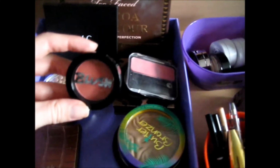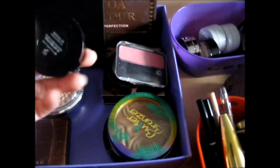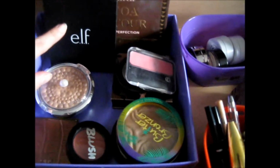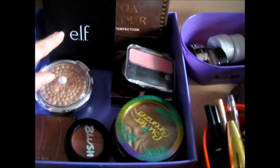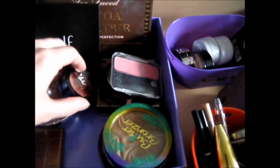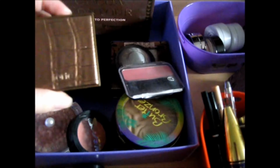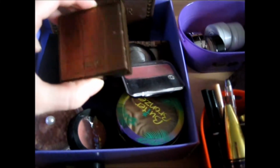And then this is the blush in my project. This is the Model Co blush in Peach Bellini. So these two combined with this blush palette I think will be enough for me. But like I said, this is the first time I'm doing it, so I might find I need to pull more next month. I pulled in the Tarte Park Avenue Princess.